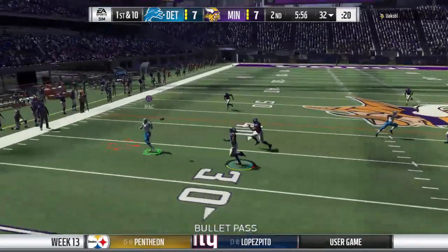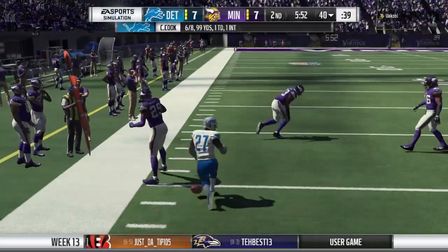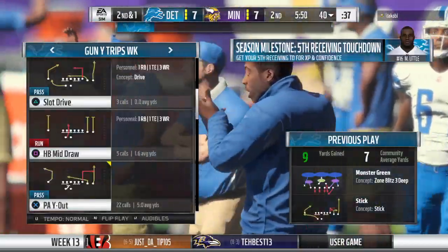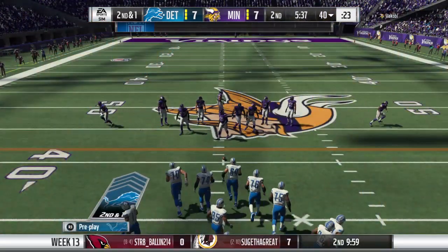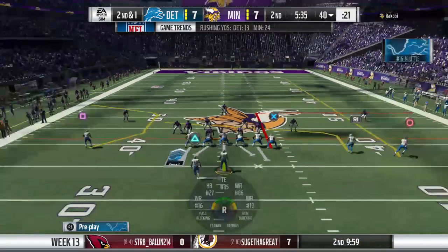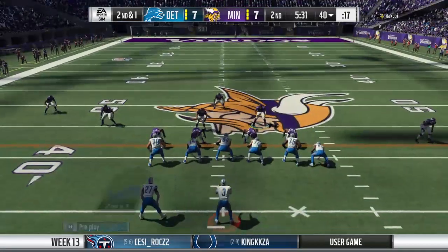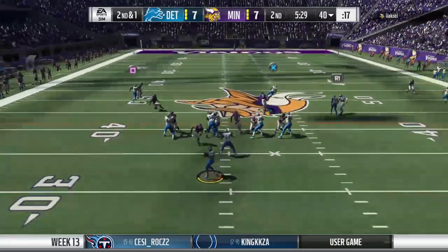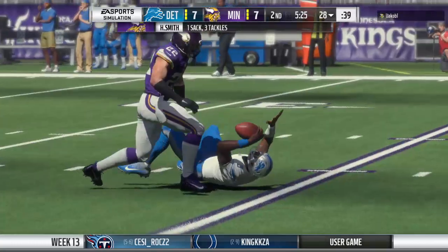Cook on 1st and 10. Dumps it off to Fournette. And he is going to be knocked flat on his back. Oh, a big hit. Looks to be right around the 40. It's a gain of 9 yards. And that'll make it 2nd and short. Off play action. Cook. And no escaping this time as he'll go down.